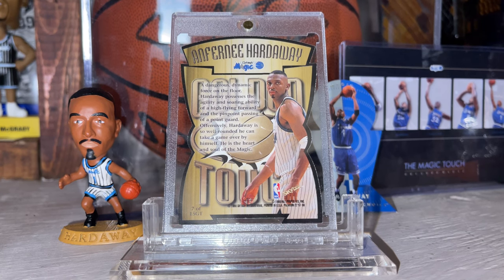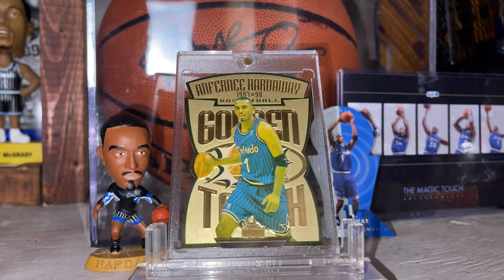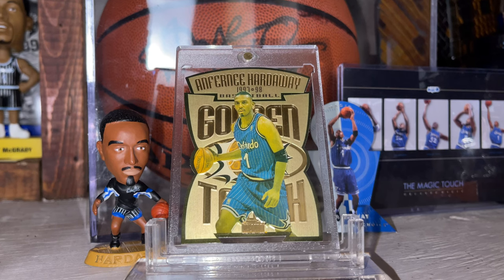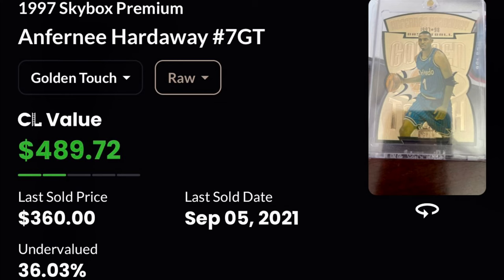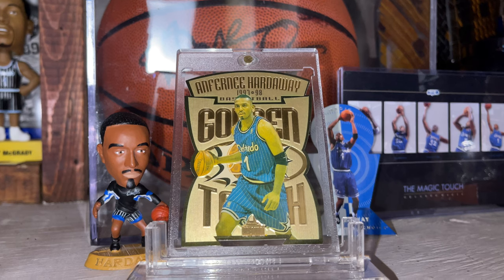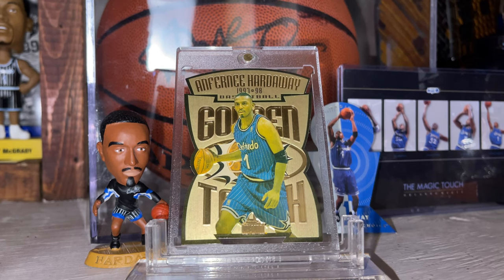I mean, 1 in 360 packs is more than 1 per 10 boxes. So you're looking at about 2 cases to hit one of the Golden Touches. This one right now is valued at about 515, so about $500 to $550, depending on condition. You can see all the die cuts, black borders. It shows dings, nicks, all that kind of stuff on the corners, on the edges.